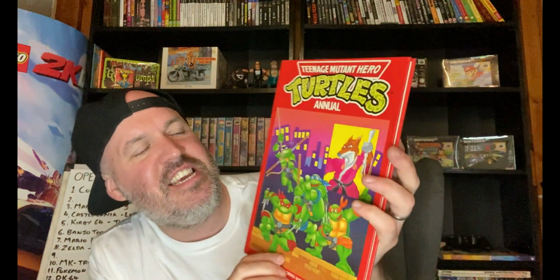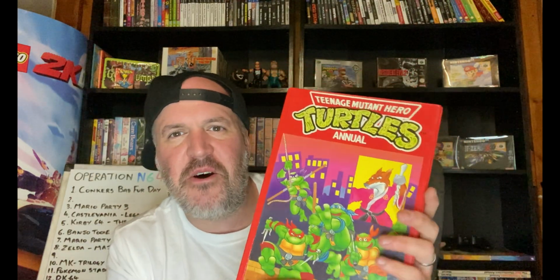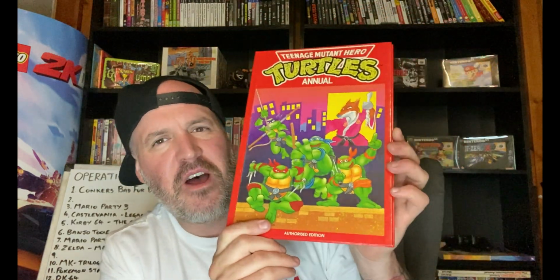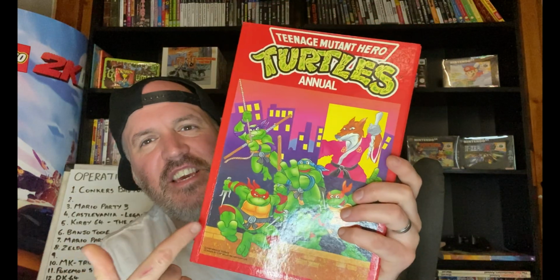And in the same charity shop, I found this, and I love it to bits. It is this TMNT annual. I'm picking these up now. I'm seeing them quite often, different types of annuals from the 80s and 90s, but I absolutely love the colours on this. This thing is sick.